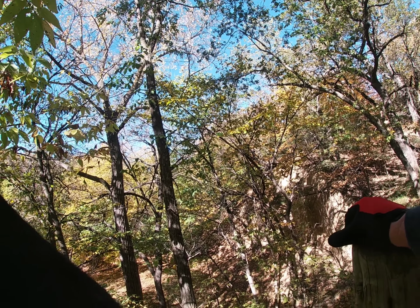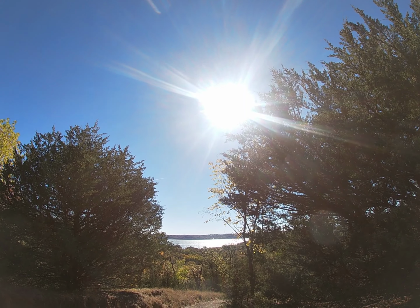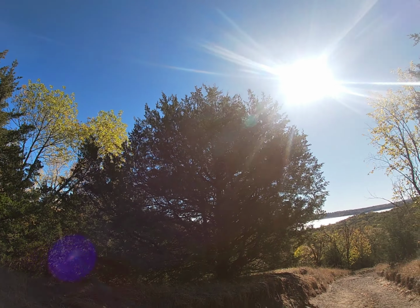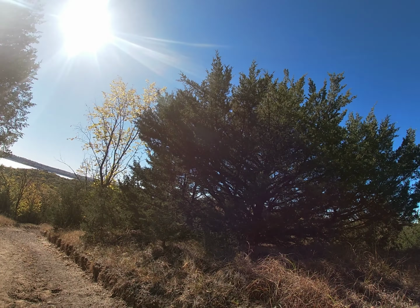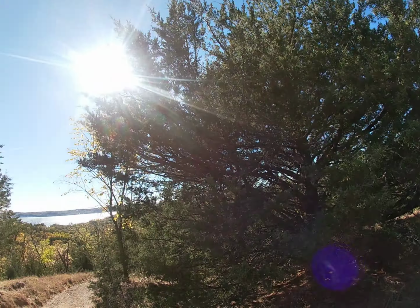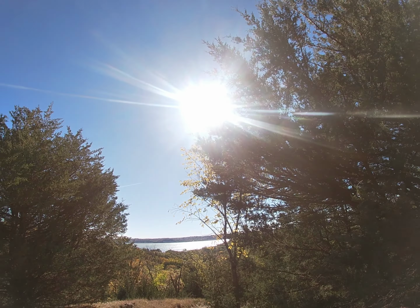Very, very cool. Beautiful place in here. Another pretty cool view. Oh my goodness. Just climbed up this, so a little out of breath right now, but that's all right. Didn't turn the camera on while I was climbing because I was focusing on climbing. But that is pretty out there.